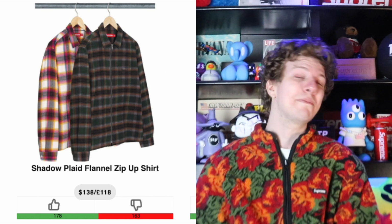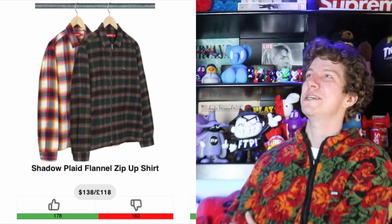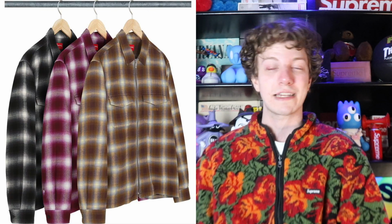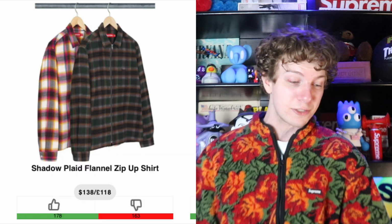What are they doing to me, bro? Why are they releasing this on this TNF week when there's already so much other stuff to go for? You guys know I love these Shadow Plaid zip ups. I got 2 of them already from a couple seasons ago, the black color and the red. I love both. This green looks really nice.